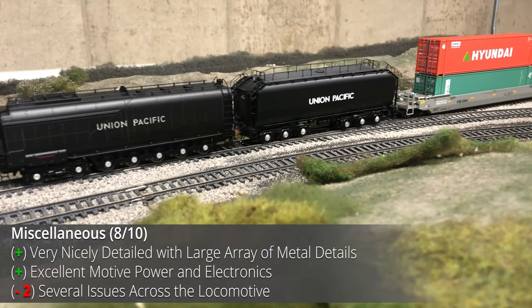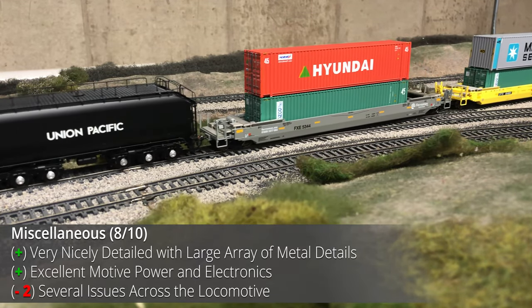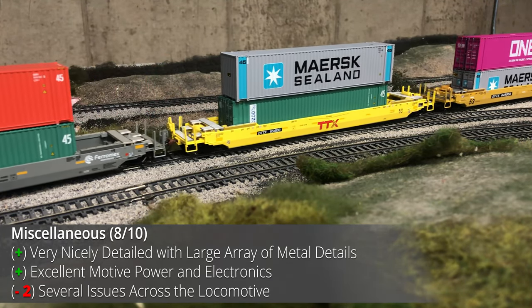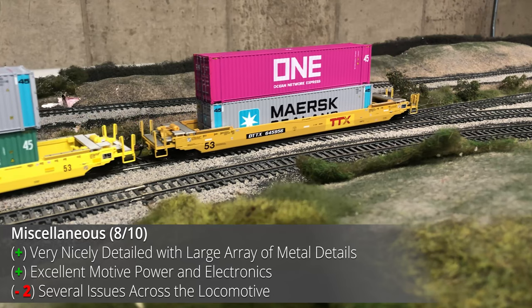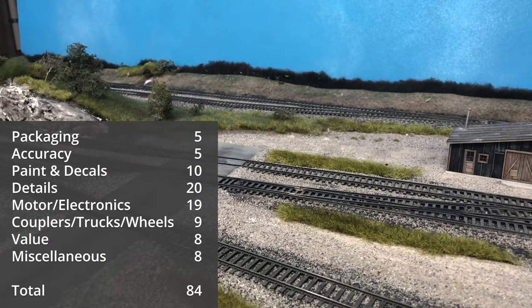And for the miscellaneous section, the model is incredibly detailed but has some issues on that part. Looking great with the accuracy and the paint, and the model sounds and pulls very nicely with some minor flaws across the board. I did take away a few points from the miscellaneous section due to the missed opportunities and letdowns along the way. Tallying up all the points gives us an 84 out of 100 or a solid B rating.